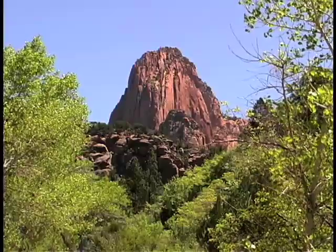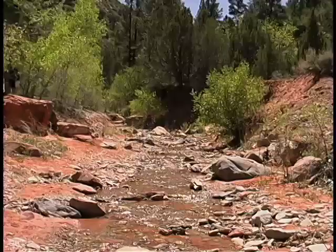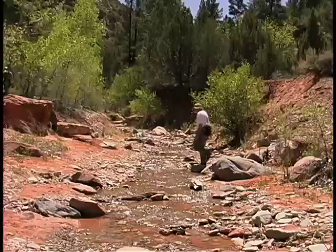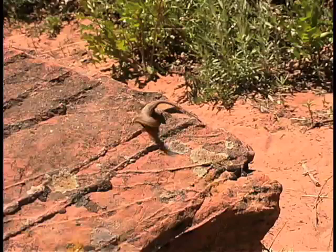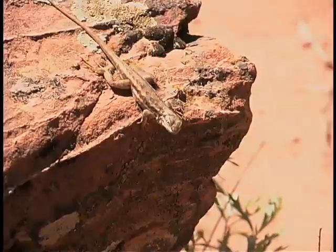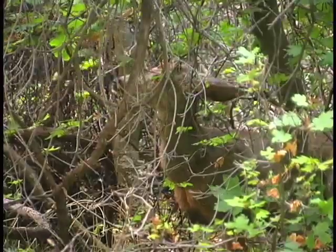Zion National Park is famous for spectacular geologic formations, and the northern portion known as Kolob Canyon is no exception. But as you begin your hike along the Middle Fork of Taylor Creek, it's the rich riparian environment with its attendant flora and fauna that engross you. Most likely you're going to see lots of lizards. We get deer in the canyon, bobcat and ringtail cats, squirrels.